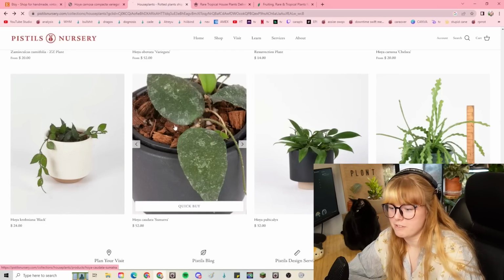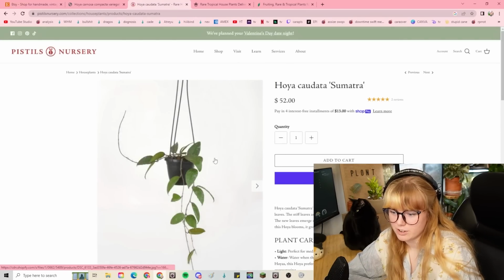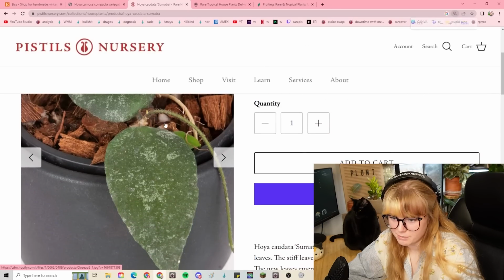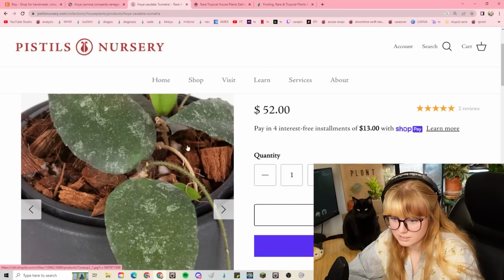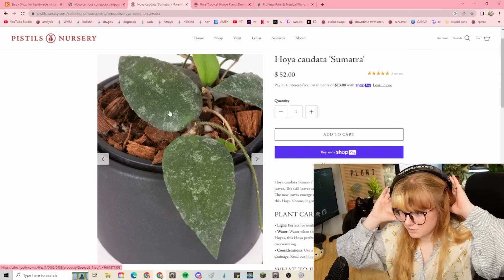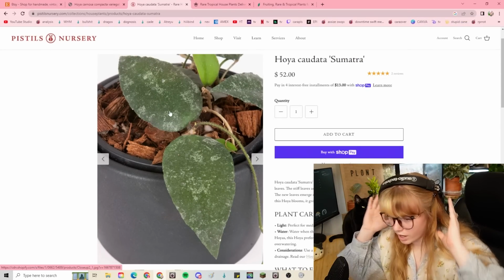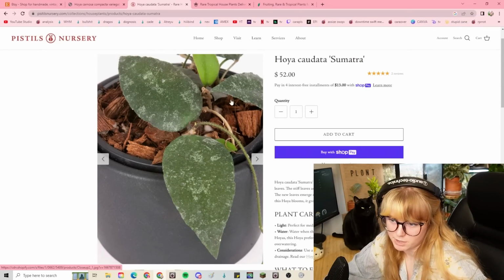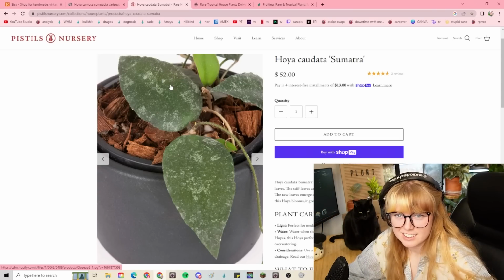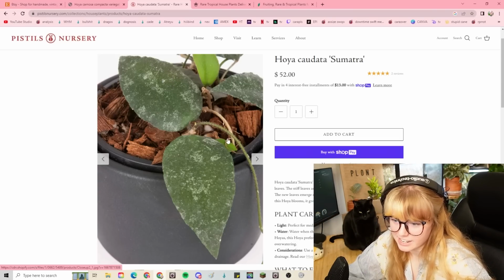This one's cool. This was my first favorite Hoya. I no longer prefer it. This is Hoya caudata Sumatra. It has very fuzzy stems. I don't know if you can tell. Yeah. Super fuzzy. And then the leaves themselves look really rough, which is what I liked about it. It just looks very hardcore. It looks old and beaten down. Yeah, I don't know. I just love it. I think it looks so cool.